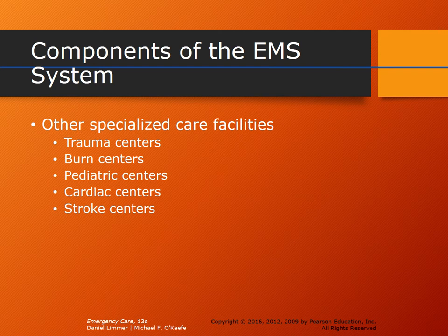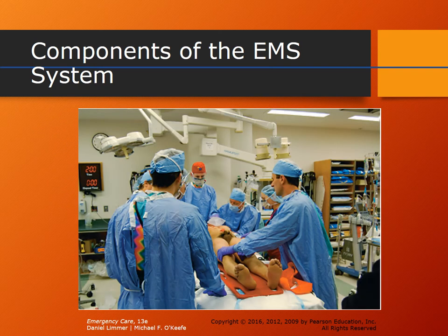Same thing with trauma centers. We're not going to call it the bing, bang, ouchie, elbow hurty center. We're going to call it a trauma center. But there may be a different name that means the same thing depending on where you work. So it's very important to understand that you need to know what your local system says as well as what the book says.